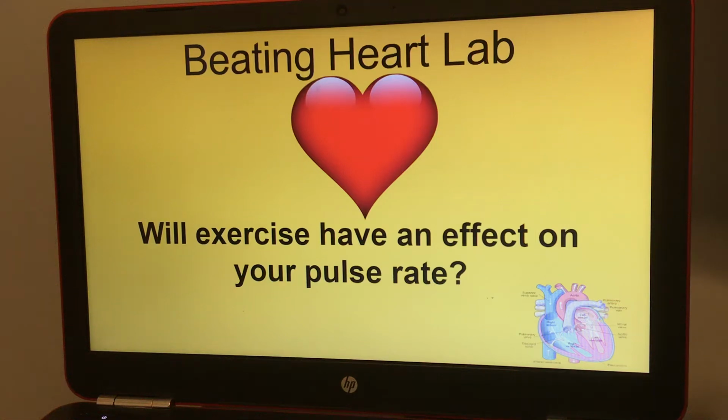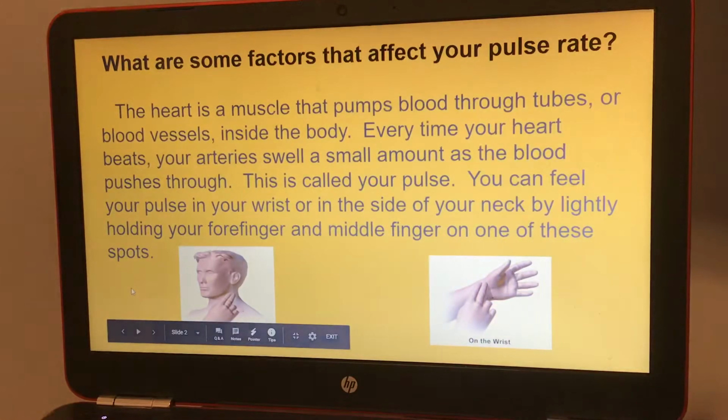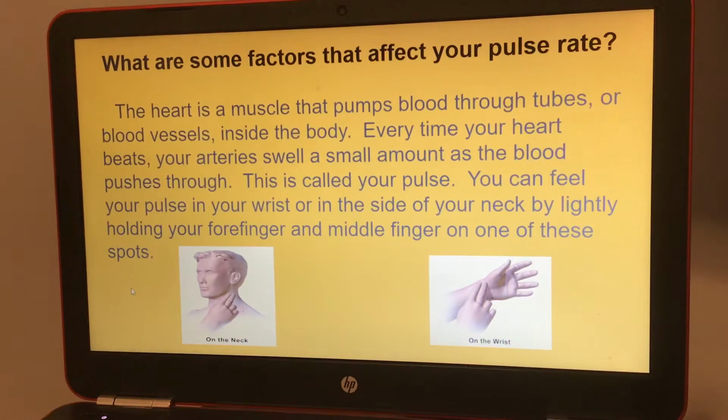Okay, today we are going to do an experiment that has to do with our heart. It's called the Beating Heart Lab. Will exercise have an effect on your pulse rate? And what are some factors that affect your pulse rate?